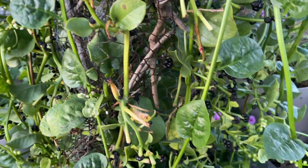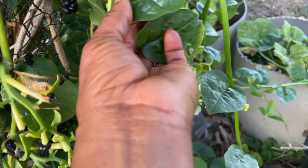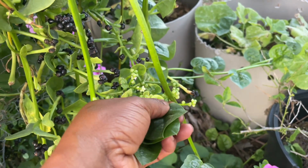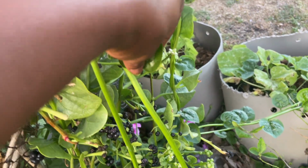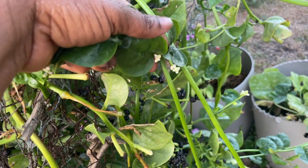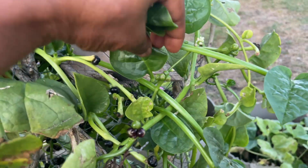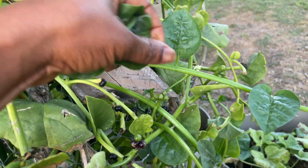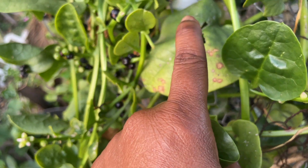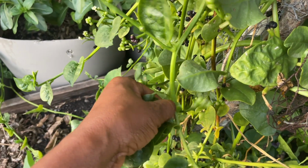Look, and you see these little leaves here, the tiny ones, which are more tender. These are more delicious because the bigger leaves kind of have a slimy taste that I really don't like. Everybody's taste bud is different. You can use this in your compost or in your fertilizer elixir.